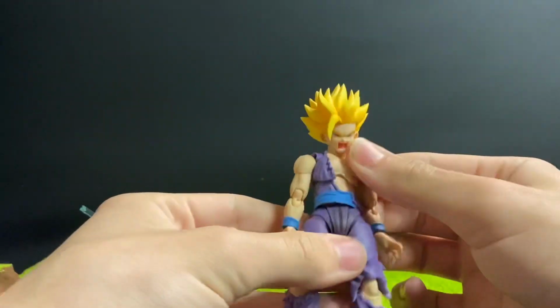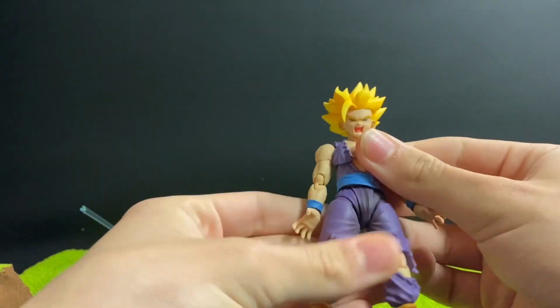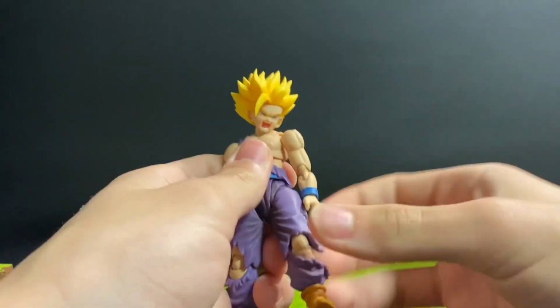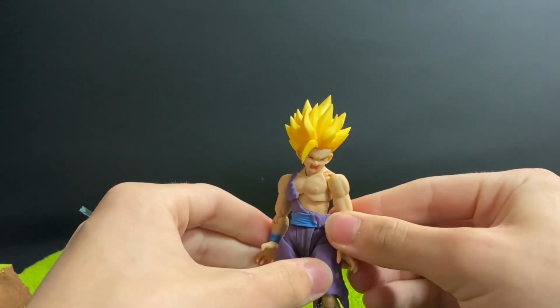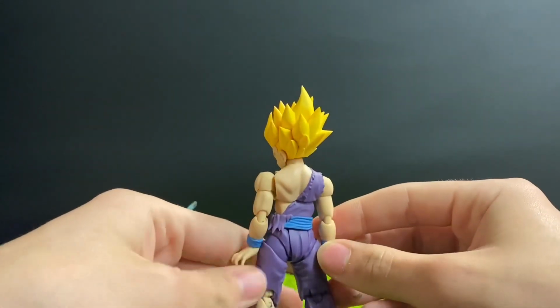It's posable. I mean, the ab could be a little bit better up here, but it's battle damaged. Looks great next to your Goku. Comes with a whole plethora of hands, and that's why it's my number 1. It's just my favorite look for Gohan. It's just, this figure is just everything.